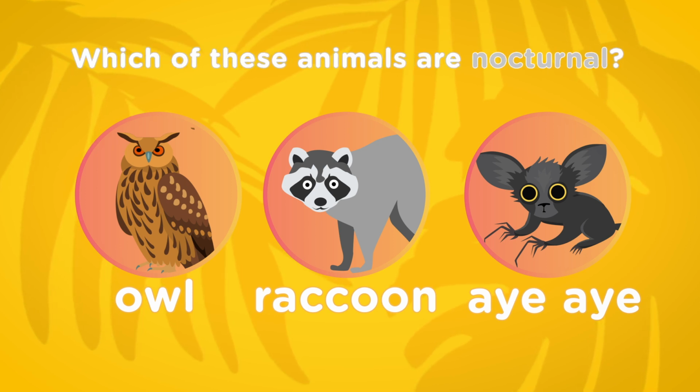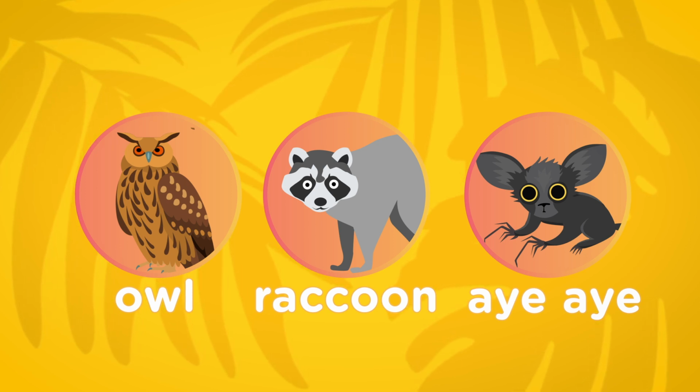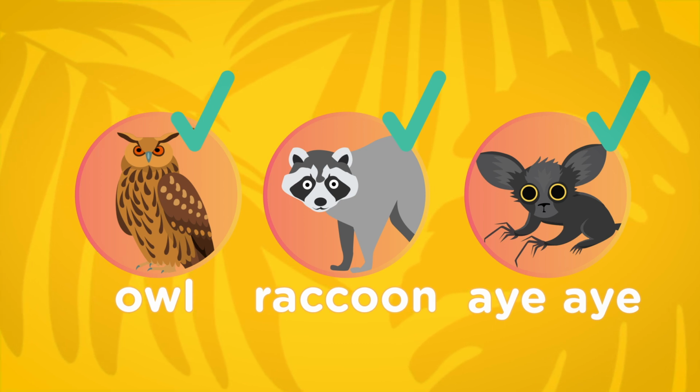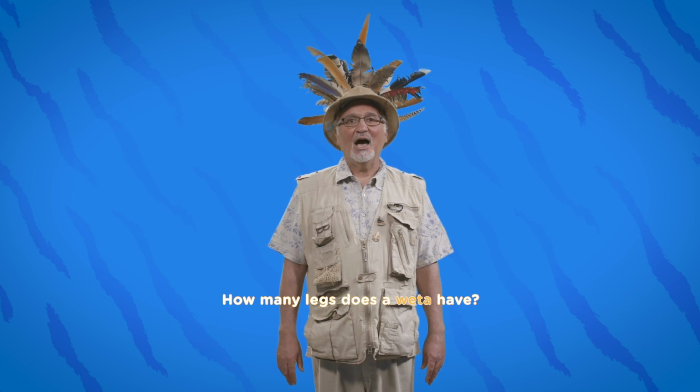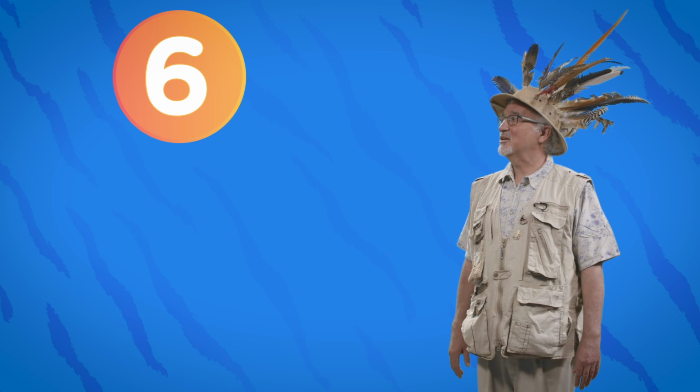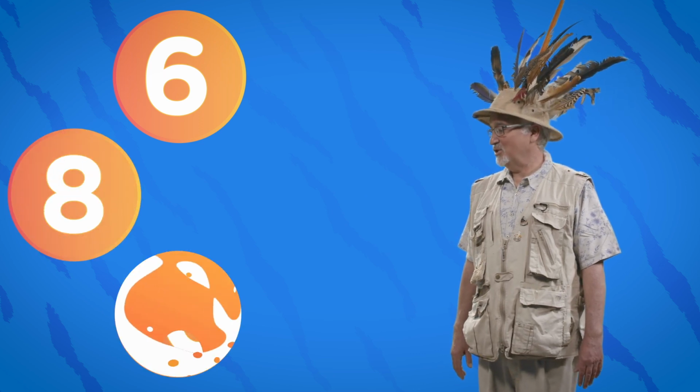Well, guess what? If you guessed any of these animals, you're absolutely correct. All 3 of them are nocturnal animals. Final weta question. How many legs does a weta have? Is it 6, 8, or 10?